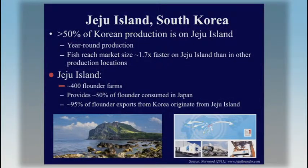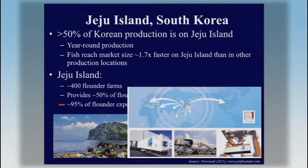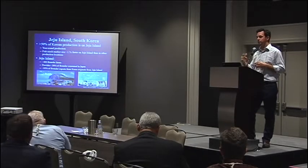There are over 400 flounder farms on the island, so they're stacked up on the island. If you look at an aerial Google Earth image, you can see them stacked up there. It looks like chicken farms stacked up on the island. They provide about 50% of flounder consumed in Japan, and about 95% of flounder exports from Korea originate from Jeju Island. So you see in the bottom right panel there, they actually ship these fish live to the US. They pack these fish up in these modified shipping containers, you can see them there, ship them to the US, and they still make money on that fish.